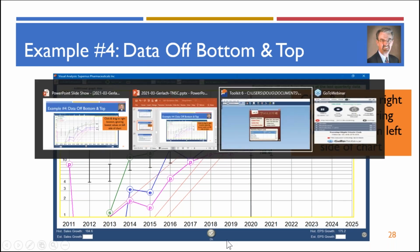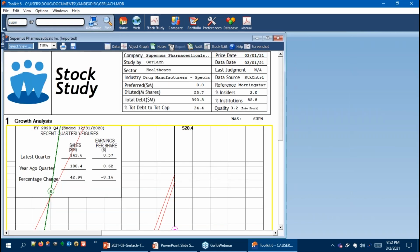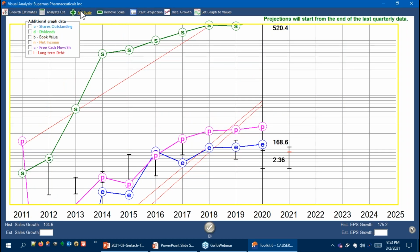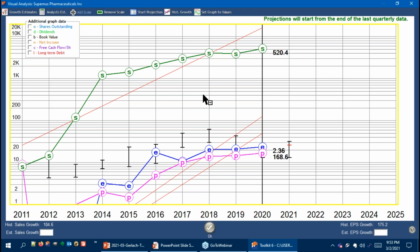I'll flip over to Toolkit and we'll open that same company now, which happens to be Supernus Pharmaceuticals. So here we are in the program. What I just showed you in the illustration, we can add scale, and we can add scale, but now we've got things kind of popping all over the place. We can click set graph to values, and again, the scales are way off. We can bring things a little closer together.